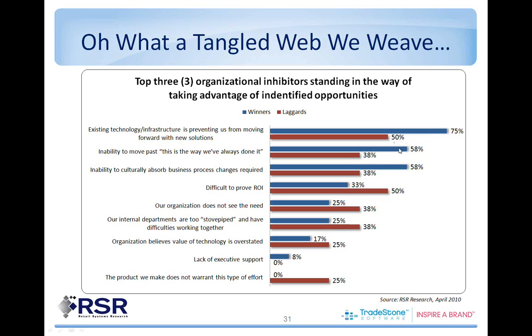58% of winners report it's really challenging for them to move past "this is how we've always done it." They can't move fast enough to absorb the process changes that are required to change the way they do business. As I mentioned before, half of the laggards are concerned about proving the return on investment. You can see there's a bit of a difference between laggards and winners in whether or not they even need something. Internal departments tend to be stovepipe and have difficulty working together.